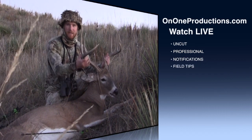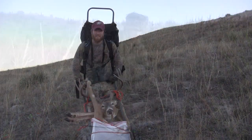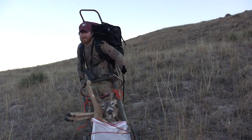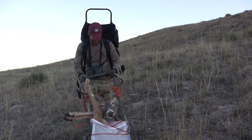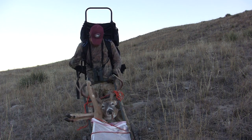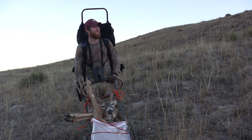It's the way you gotta do it in Nebraska, especially when the conditions are 70 degrees out. You wouldn't think you'd have to get a game cart and a pack to get a deer out in Nebraska, but yeah, you do. So I thought I could pull the whole body out with just a cart, but he was like 300 pounds, I swear.